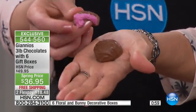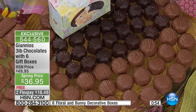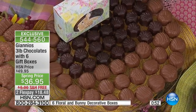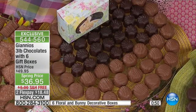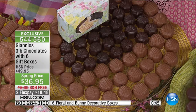That means everybody with their differing taste buds decides that Giannios chocolate is some of the most decadent, gourmet, beautiful pieces of chocolate that they've ever experienced, that they've ever put in their mouth. It melts in your mouth. It does, and my mouth is watering, ready for something else to melt in my mouth. You choose.